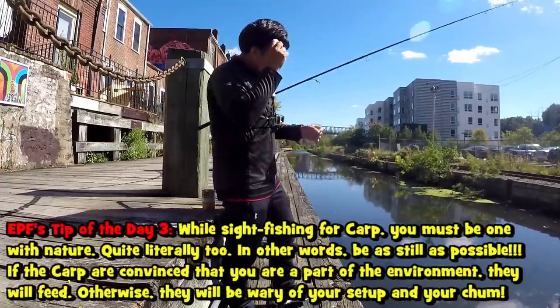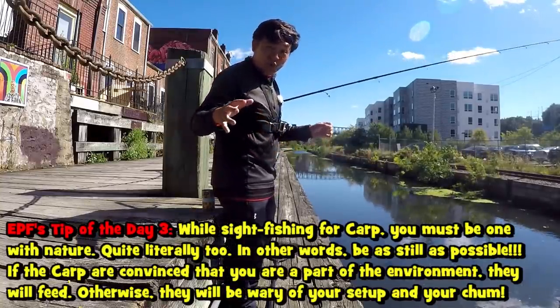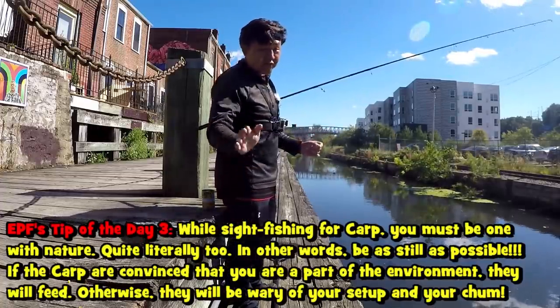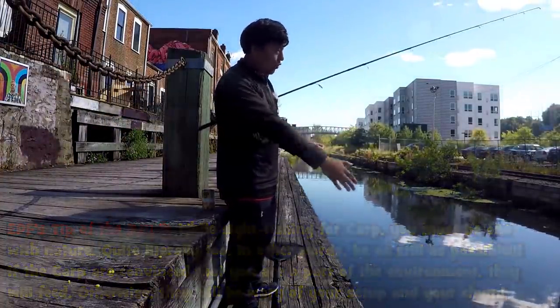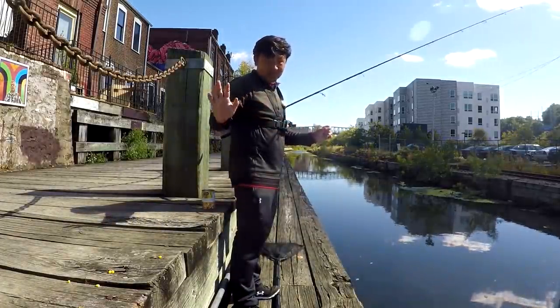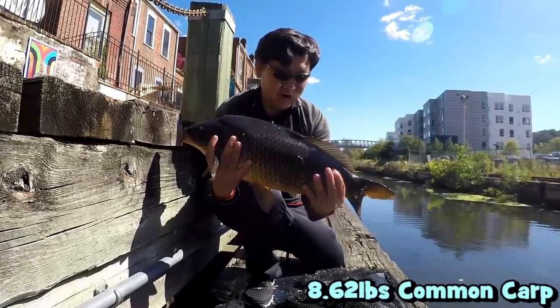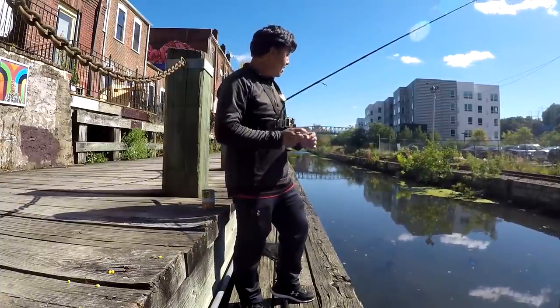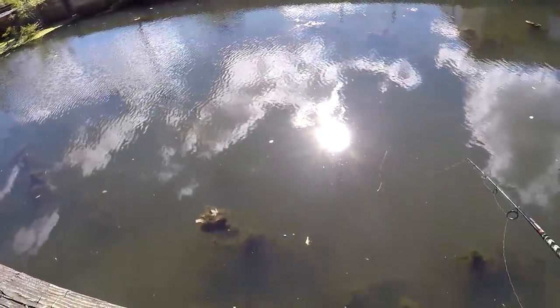Surprise, right? The fish here at this canal have been caught and released so many times that they are so worried of their surroundings that, believe it or not, it's harder to catch one of these than some wild trout in the wild trout streams around the area. Okay, I'm just gonna tell you all like that. Anyways, that was the first fish of the day. 8-pounder, beautiful sample. I'm going to chum a little bit more over here. Maybe I'm going to hop spots, but I definitely want to catch at least one carp bigger than 10 pounds today. What are these, man?